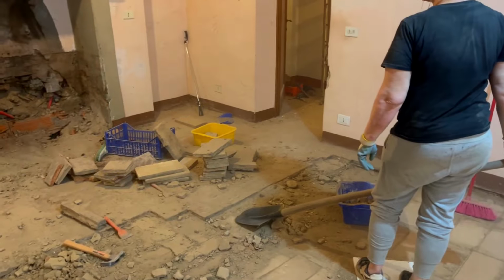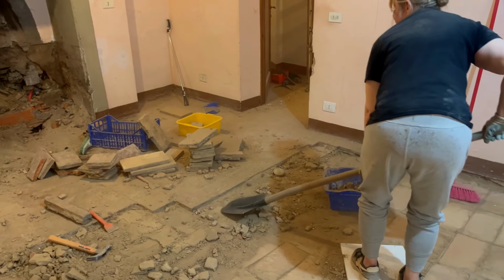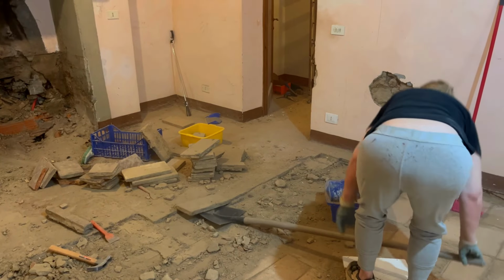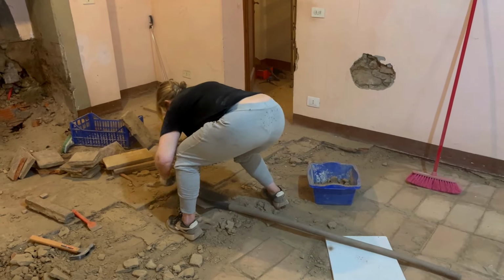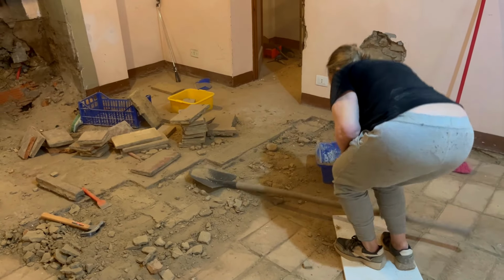Okay, so Claire thinks she's found an easy way of lifting the tiles up. Let's see if I break it. No! It's a good one? Yep. Next. Don't get my ass silly. I'm not saying a word.